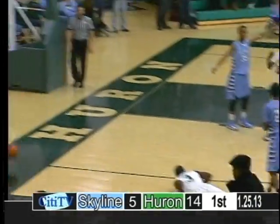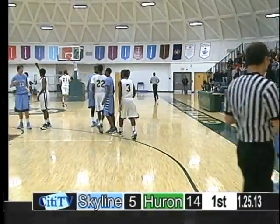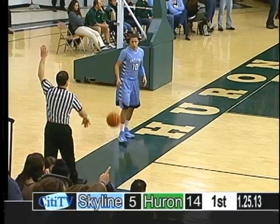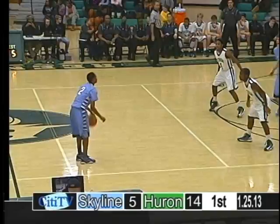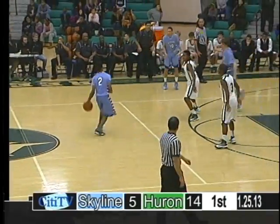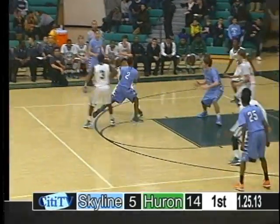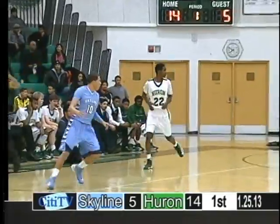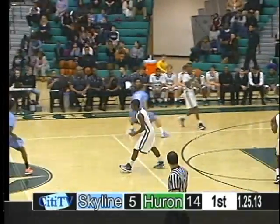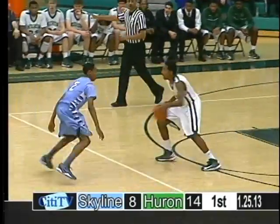Now Huron will rotate it around. Pass to Johnson, off his hands and out of bounds. Eagle ball. Isaac Lockhart over to Jack Clark, back to Lockhart. Now Lockhart and Clark playing the give and go, and Clark hits the three. 35 seconds to play here in the first quarter.